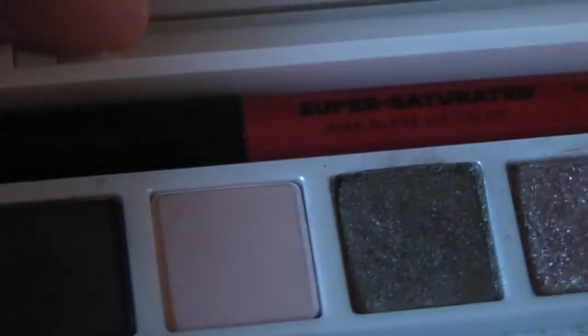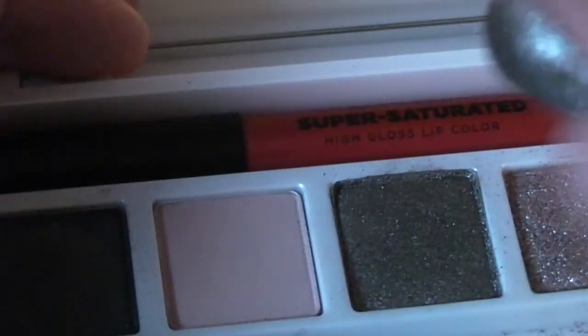The next colour is called Vaporize, and it's this beautiful shimmery dark brown colour. And look at the shine on that, it's just gorgeous. And that's the swatch there. This comes off almost bronzy. You can see it's definitely got that dark brown base, and then it's got like a bronzy sort of glittery overcast on top.